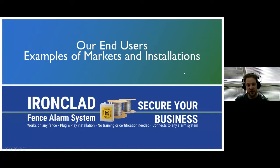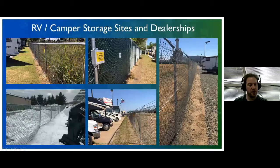So just to give you an idea of who we sell to and examples of installations and where this system can work, to give you some out-of-the-box thinking of where sensors are being sold, one of our largest markets in many countries is the whole self-storage industry. It can be self-storage for campers, self-storage for warehouses, or just any storage.